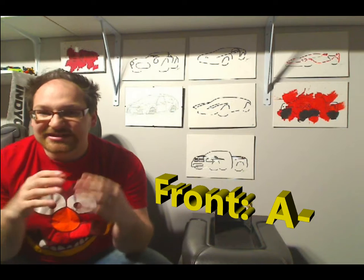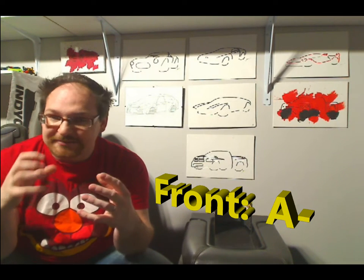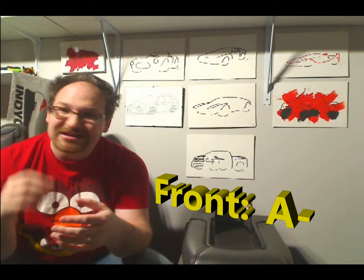Yes, we are talking about the same company who created the Sephia and that bland-looking Rio back in the late 90s. Now, let's give this thing its grading. AutoLooks gives this thing an A- for frontal design. Yes, you're still in power and giving that muscular appeal, but unfortunately, those bubble headlights and some of the smooth lines kind of bring you down from an A+ award.